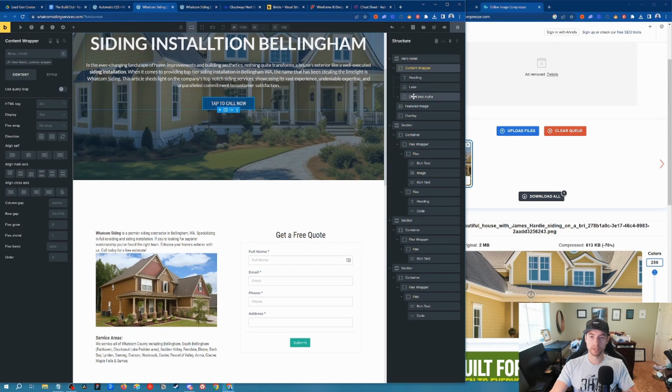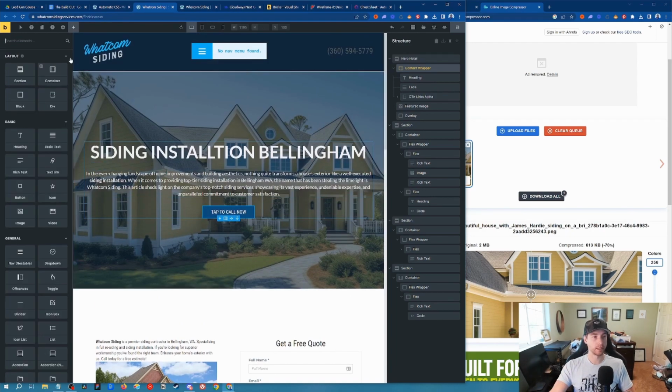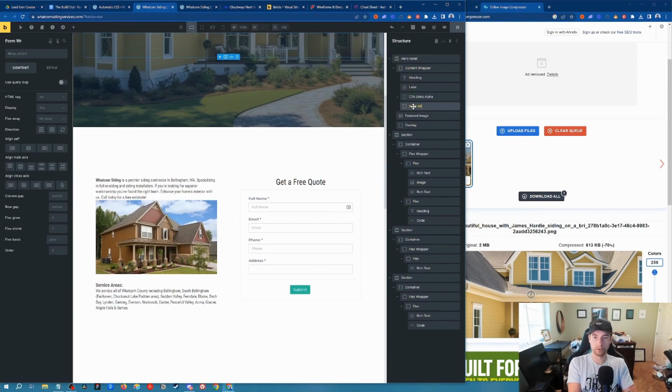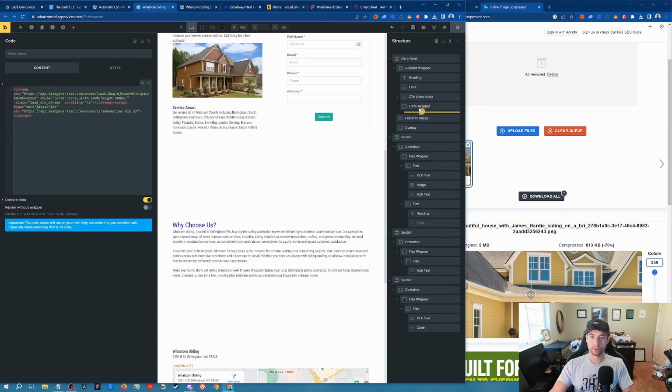So within this content wrapper, we might actually need to have a 2-column layout. So I'm going to put another block in here, and this will be the form wrapper. And then I can actually just take this guy, which is this bit of code for my form.